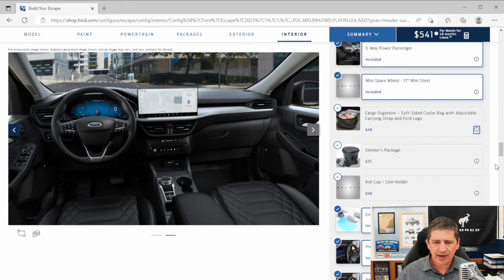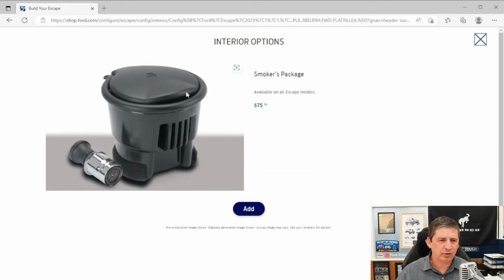You do have this smokers package. This is going to give you the little bin that you put in a cup holder, as well as a cigarette lighter. So that's what comes with that, and that's how that's going to be included.